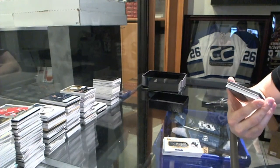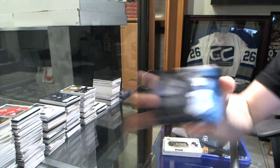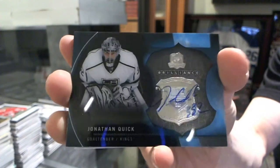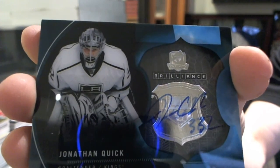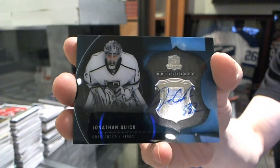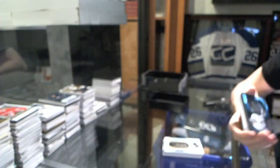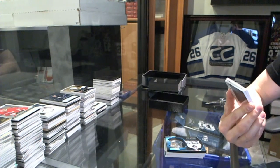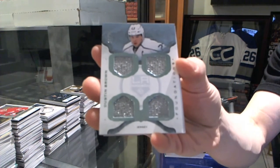We've got a 12/13 brilliance autograph for the LA Kings, Jonathan Quick. Alright, what in the actual hell is going on? 12/13 brilliance auto for the Kings, Jonathan Quick. We've got a Cup Foundations quad jersey number 12/25 for the LA Kings, Dustin Brown.